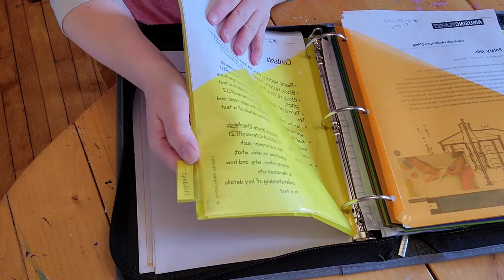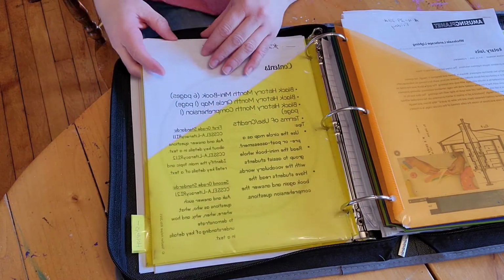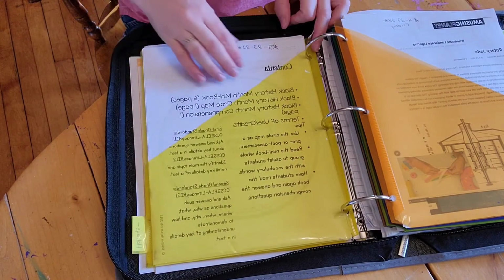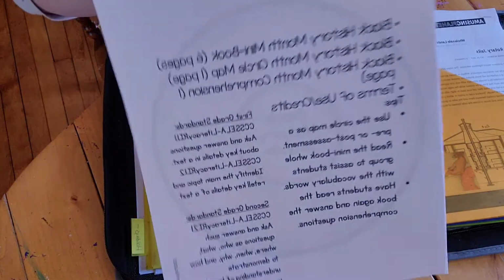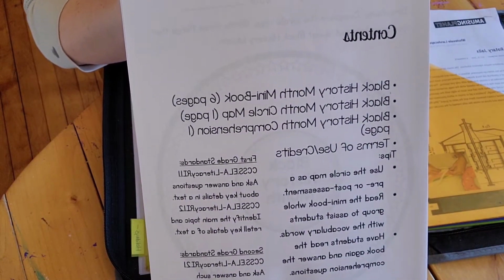And then we have our holidays folder, so anything Christmas, Valentine's, Black History Month, Women's History Month, we utilize this folder for that.